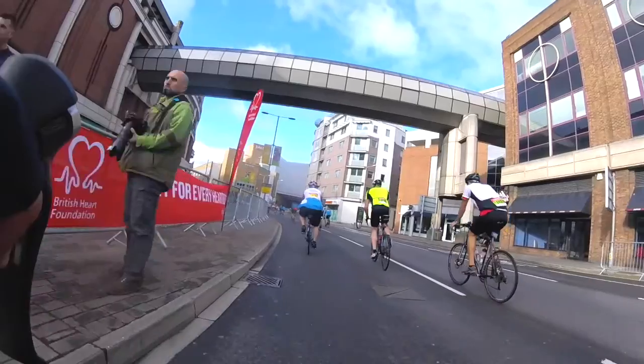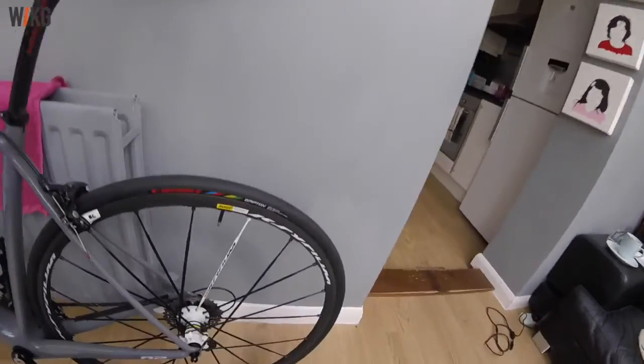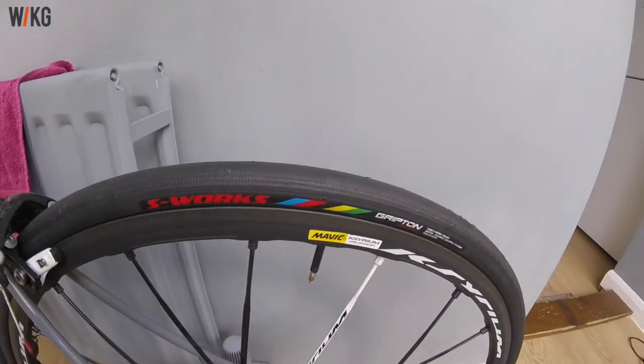Luckily, it got me to the mechanical stop, where Sigma Sport had a tent, and the only tyres they sold from that tent were these rather expensive but rather lovely S-Works tyres. I'll let you have a look. So it's actually a really nice tyre, and I've now got to convince my wife that I need a matching one for the front. So that's another conversation.